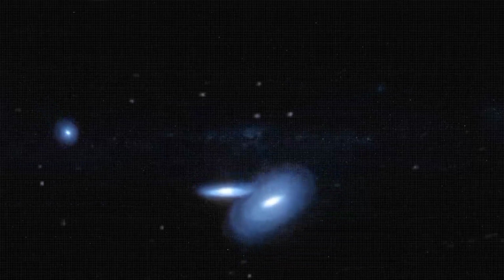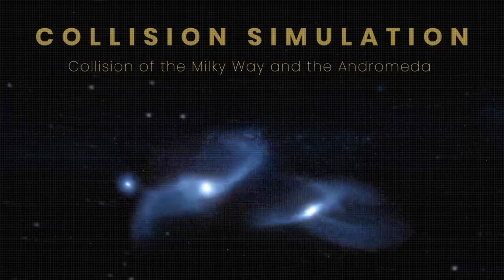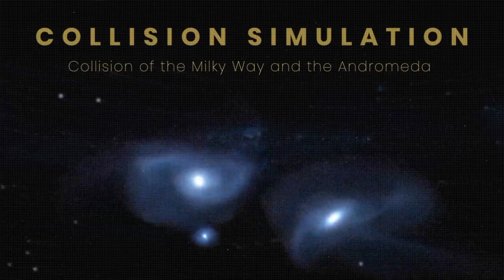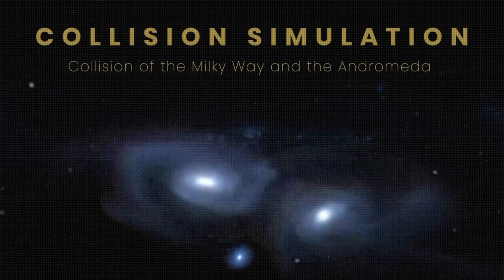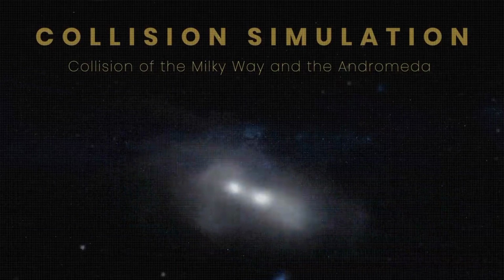Incidentally, the same thing will happen to the Milky Way and the Andromeda galaxy, which is right now speeding towards us at 110 kilometers per second, or about 250,000 miles per hour. But don't worry, it won't reach us for another 4 billion years.